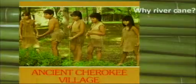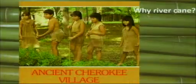They knew that sometime. So if you go there and you see that cane brake that's in the village right now, and if you knew this picture, you'd see how long it takes for cane to grow that big as it is in the village.